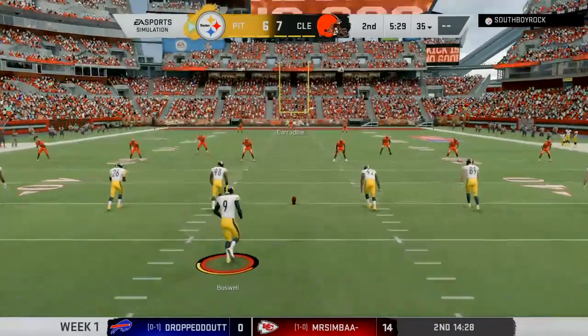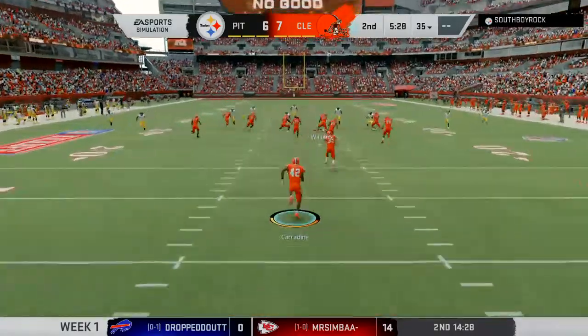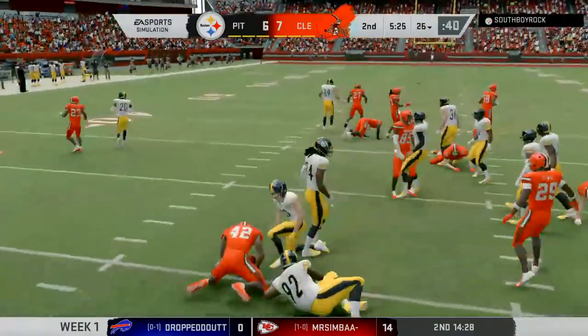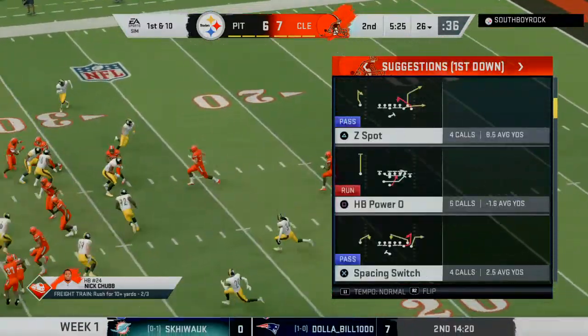Now he's back out there to boom this one away, maybe with some frustration after the PAT miss. This will be taken in at the 1. And he'll get it up to about the 26-yard line, just across the 25. At their own 26-yard line.